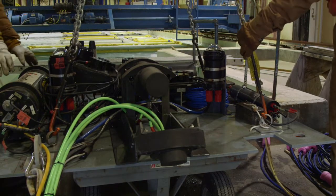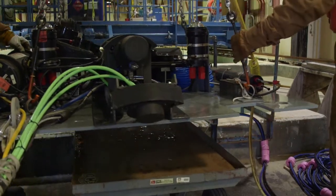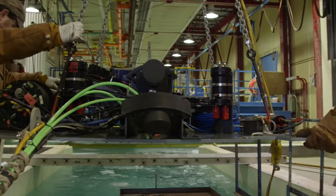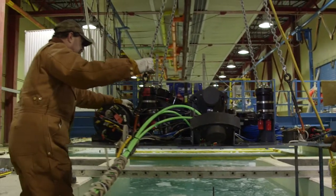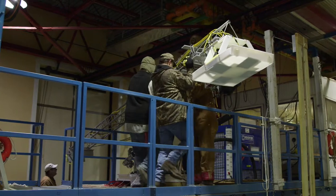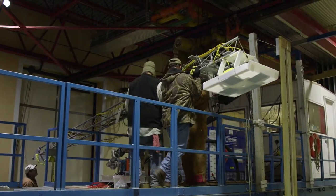It's the first time an array of above surface and subsea sensors have been tested simultaneously under controlled conditions to gather data on oil as it's encapsulated from freeze up all the way to ice melt. There are lots of different teams, so what really makes it unique is just the number of instruments and different approaches that we're using to find the oil under ice.